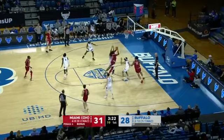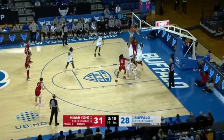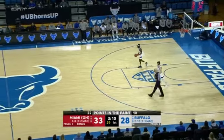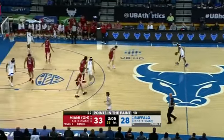They get it into the lane. Jaquel Morris, that might have been deflected by Chapman. Offensive rebound will go up and in, and that's Anderson Marambo. 13 points now for him to go along with 2 rebounds. And look at the points in the paint. There's just another example of it.